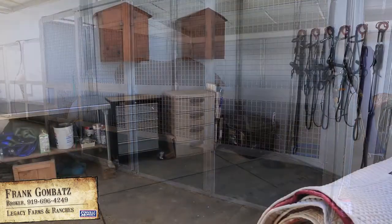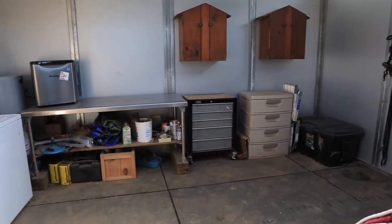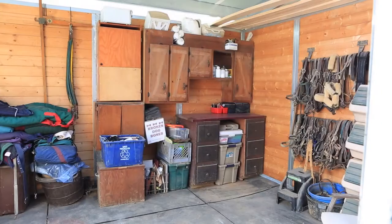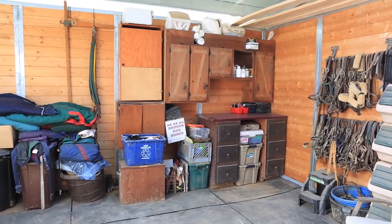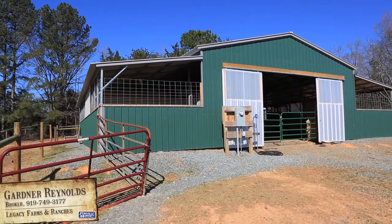The 12 by 16-foot tack room has rubber mats over concrete and includes a washer, hot water heater, and large sink. The 12 by 16 grain room is matted so it could be another stall, but has plenty of storage. There are also multiple outbuildings and barns.